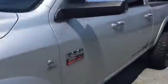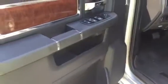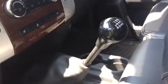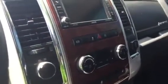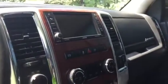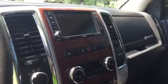The truck's fully loaded, every option. Leather, actually doesn't have a sunroof. It's got leather, and the interior is excellent. I apologize for the horrible glare. But leather seats, heated seats, rear power sliding window. You can see a six-speed manual transmission. Like I said, those are right now obsolete. You can't even order trucks with manual transmissions, so extremely rare. It's got navigation. You can see the switch for the power sliding window up top there.